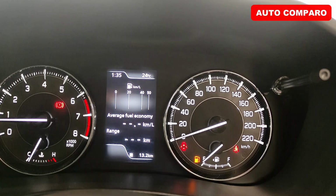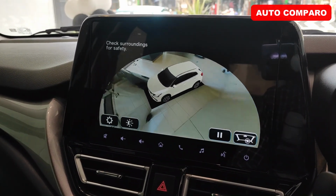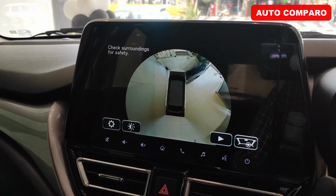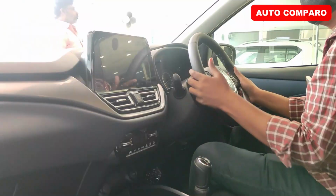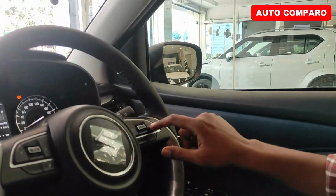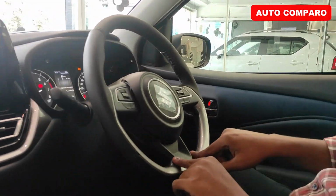The instrument cluster is the same semi-digital unit, but the MID has been revised to be more informative than before. The 360-view camera can be activated with the touch of a button. The overall resolution and the quality isn't that great, but at the end of the day, it does the job really well. The 2022 Baleno gets both telescopic and tilt adjustable steering wheel with mounted controls. The flat bottom unit gets a silver accent at the bottom, matching the dashboard's silver trim.